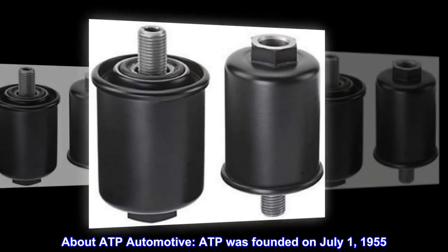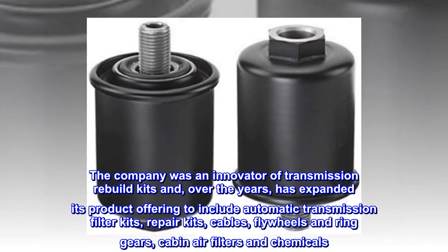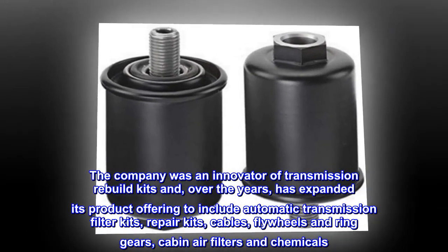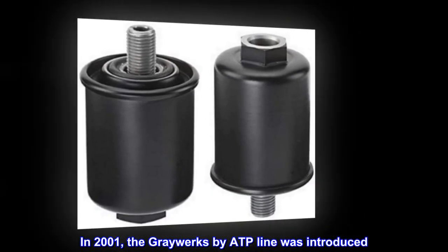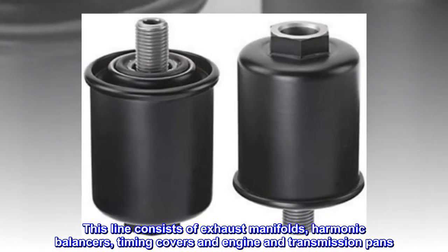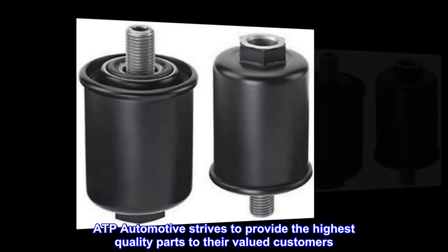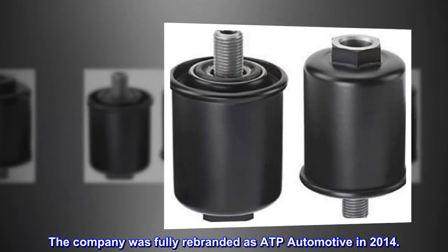About ATP Automotive. ATP was founded on July 1, 1955. The company was an innovator of transmission rebuild kits and, over the years, has expanded its product offering to include automatic transmission filter kits, repair kits, cables, flywheels and ring gears, cabin air filters and chemicals. In 2001, the Greyworks by ATP line was introduced. This line consists of exhaust manifolds, harmonic balancers, timing covers and engine and transmission pans. ATP Automotive strives to provide the highest quality parts to their valued customers. The company was fully rebranded as ATP Automotive in 2014.